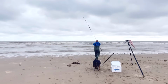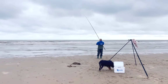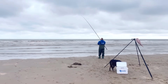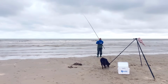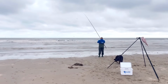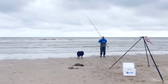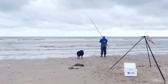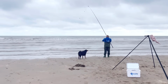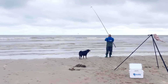Right, I've got to play this right because it's in the big surf. So I've got to go with the surf. One lunge in that surf and it's off, you see. You got to really take your time. I'm not too sure. It's hard to tell in that surf. I think we have a fish. Come on. Keep feeling a bit of weight, but with the surf it's really hard to tell.